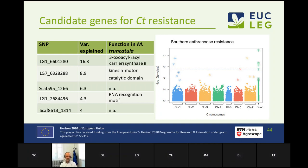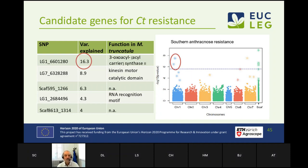If we use this data for GWAS, using the panel of SNPs I just described before, we can find a number of significant QTL, and some of them explained quite a large proportion of the variance. For example, this one on chromosome 1, which explained up to 16%, or the other one on linkage group 7, around 9%. So these are certainly interesting candidates for further investigations and also for the development of marker-assisted breeding strategies.